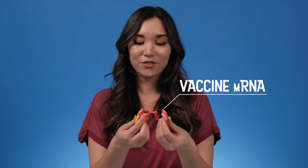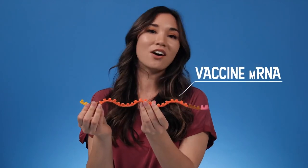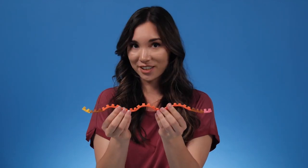The lipid nanoparticle container is one part of how the mRNA vaccine works so well. But the mRNA itself comes preloaded with some bonus content of its own. Content that helps make the vaccine work safely. Let's take a closer look.